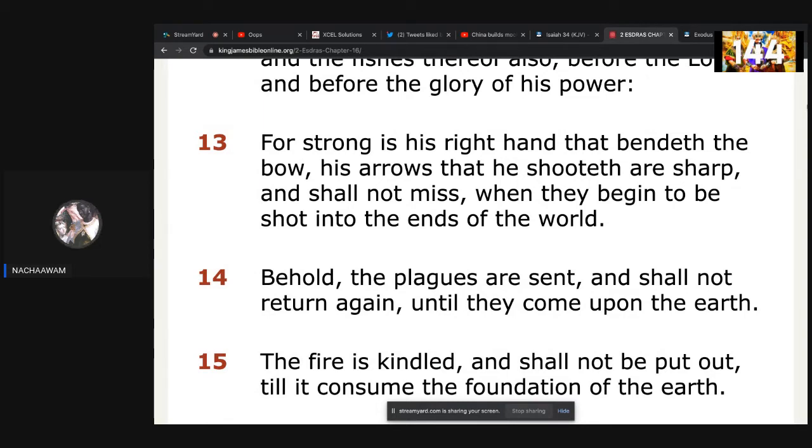So strong is his right hand that bendeth the bow. See, Yahweh Shah is going to be bending these bows, putting it in these kings' minds to shoot these missiles. It says his arrows that he shooteth are sharp and shall not miss. See that? And they shall not miss. And the Lord is training China not to miss, man. And it says when they begin to be shot into the ends of the world.